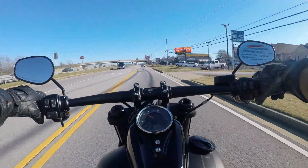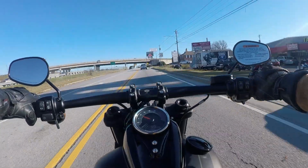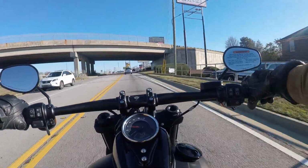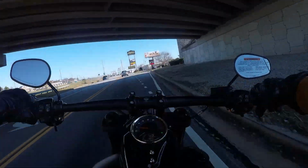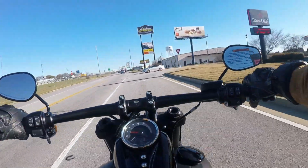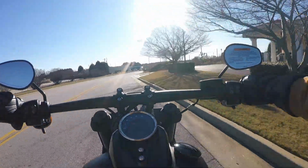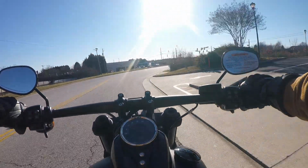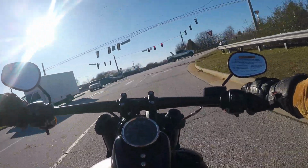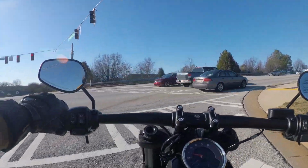It corners like a dream. It goes in a straight line like a dream, hopefully, right? What good would it be if it didn't? But this can hang with some of the other bikes that, if you're in the twisties, which we're not, this bike can hang. You can really get it over a long way before you're even thinking about scraping those pegs. And here we see low speed maneuverability, not a problem at all. That big tire up front really doesn't come into play. You can see Nate's just whipping it around these corners. He's getting down low on them. It's really cool.